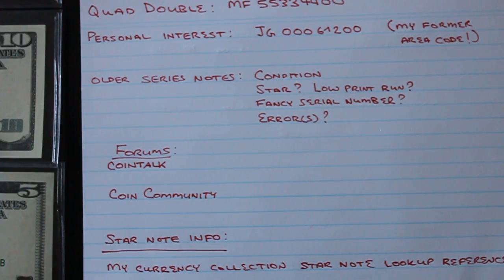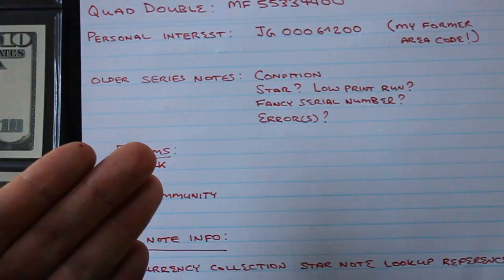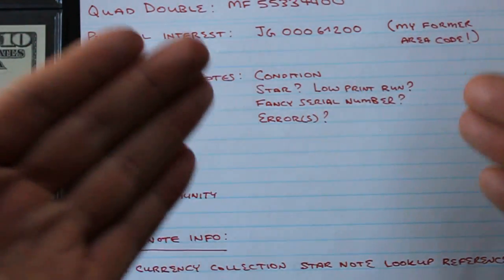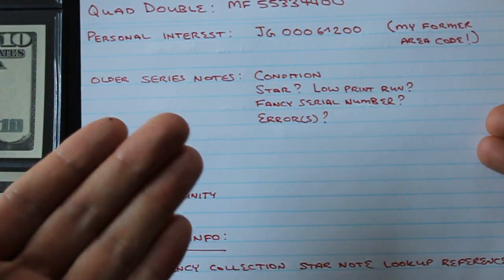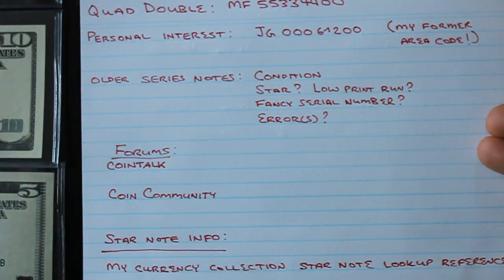So some of the other things you might want to consider collecting are older series notes. Take into consideration condition. If they're a Star note, are they from a low print run? Are they a fancy serial number? Do they belong to one of the groups I just showed you? Are there any errors on the note?